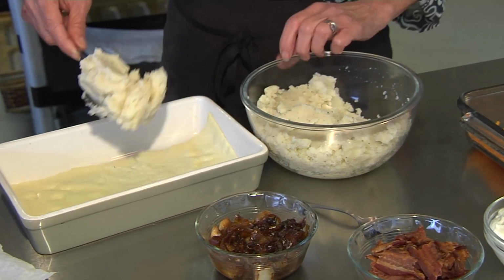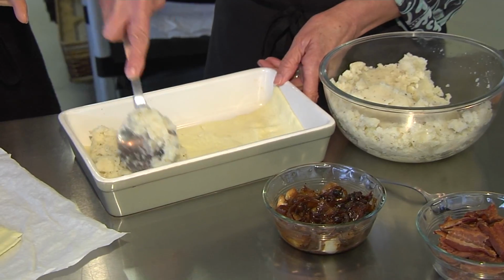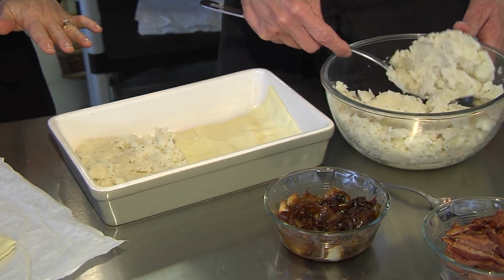There's no butter, no cream, nothing in here. Is it just salt and pepper? Salt and pepper, that's right. That's all you've done? That's all I've done. Nice.